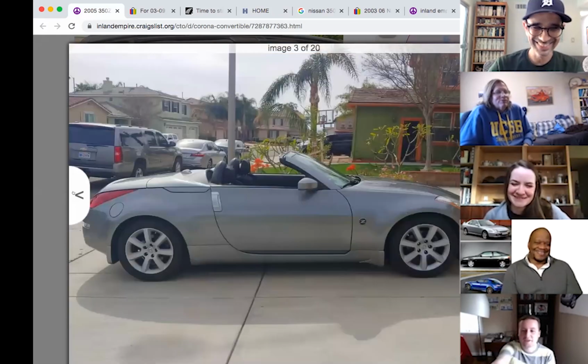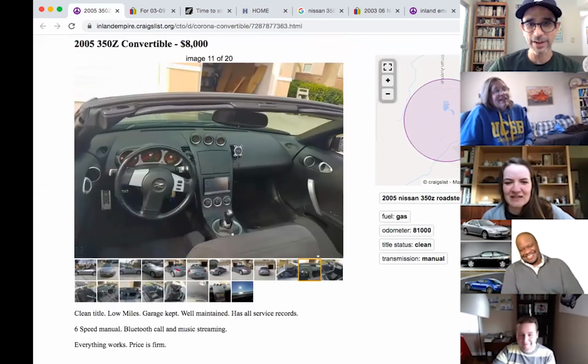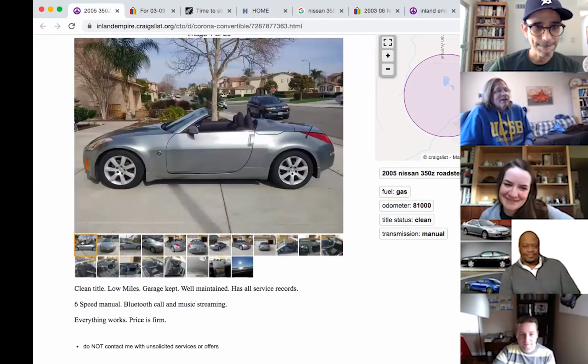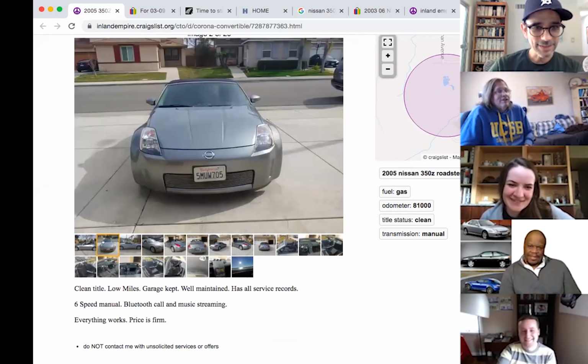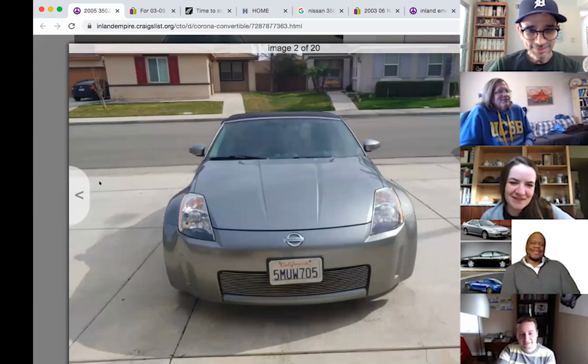The grill is aftermarket. The grill, yeah, I don't know. I've seen those before. It might be aftermarket, but I think that license plate frame is aftermarket too. No, that looks like it's factory. No, that's an aftermarket license plate frame. I think that one's got to go.